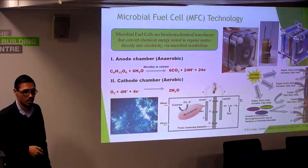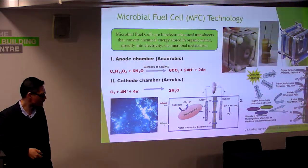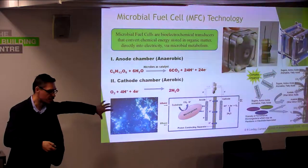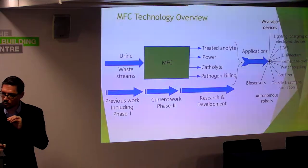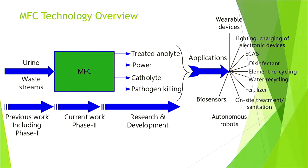And for exploiting the electricity, in this system we can use wastewater. This is a fluorescence microscope image of wastewater. You can see different bacteria in dirty water. But because I said I will focus on the microbial fuel cell, in our system we can use urine or wastewater coming from the farm.